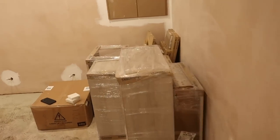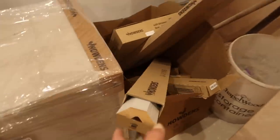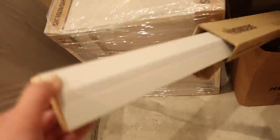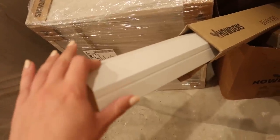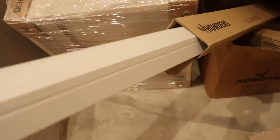Like I say, the units have arrived. So these are an oak light grey, and then this is the actual colour of the units. It's called Fairford Dove Grey. It's very, very pale, and I think with warmer features and the warmer white on the walls, it's actually going to warm up quite nicely.